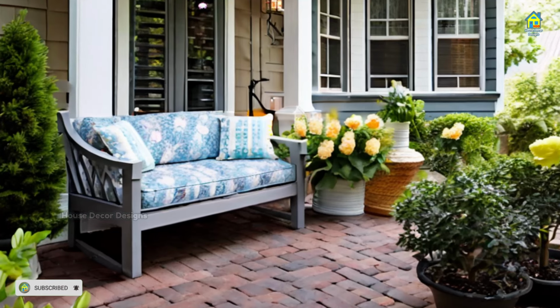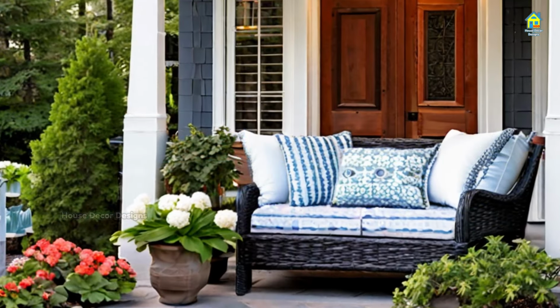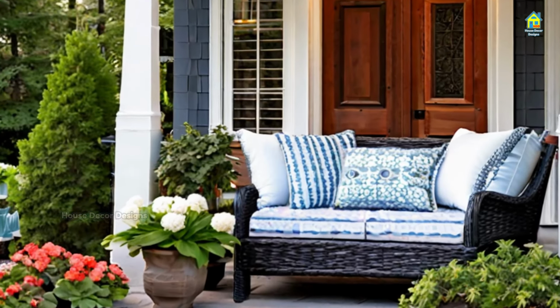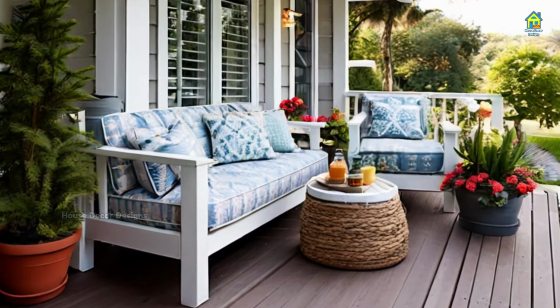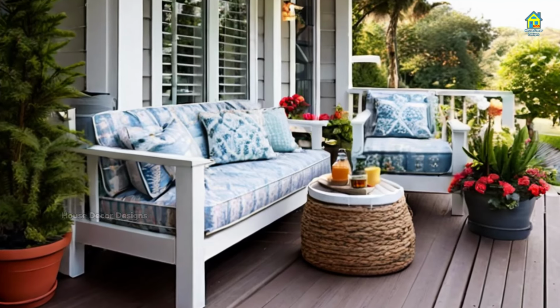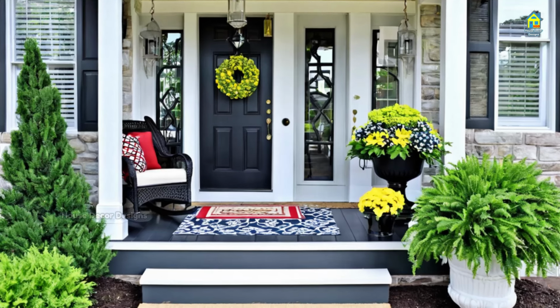Conclusion: Transforming your small front porch into a charming and functional space can significantly enhance your home's curb appeal and create a welcoming entryway. By incorporating cozy seating, decorative accents, greenery, and thoughtful lighting, you can create a front porch that is both stylish and inviting.